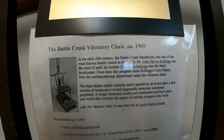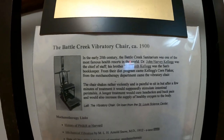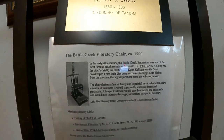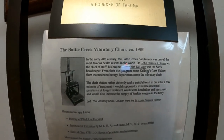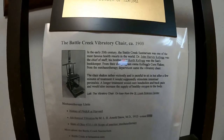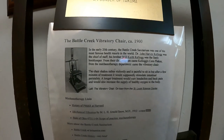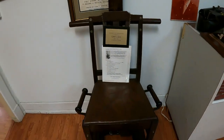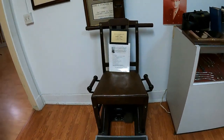This chair shakes rather violently and is painful to sit in, but after a few minutes of treatment, it would supposedly stimulate intestinal parasit- dialysis, I don't know. A longer treatment would cure headaches and back pain and would also increase the supply of healthy oxygen to the body. Yeah, I bet. And you wouldn't get me sitting in that. Looks like a torture device.